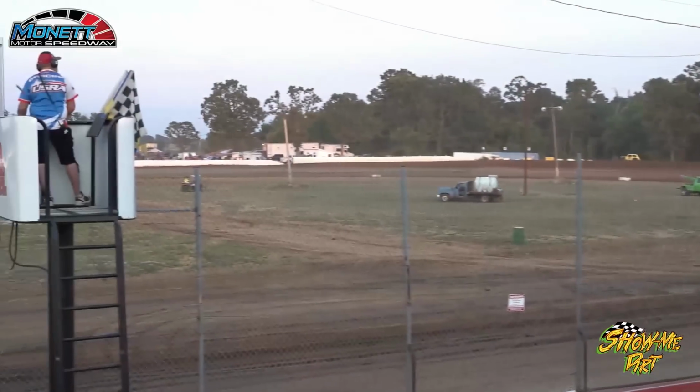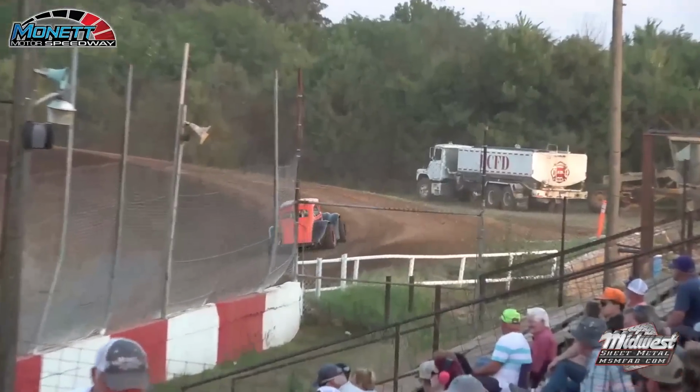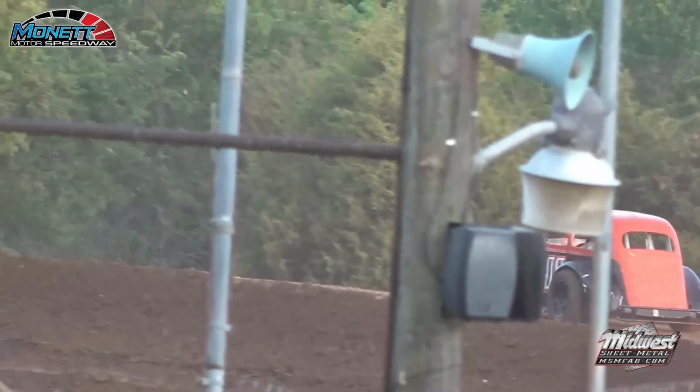That 00 machine heading off the track now, 12 years old. Smoke Metcalf. Follow him on Facebook or anywhere you can. He's going to be a good little racer here in the future.